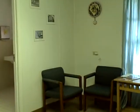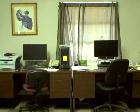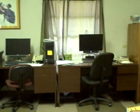This is one of our assessment rooms. As you can see, it's set up with toys, and there's our camera system up there. This is the medical office where our doctor and our future nurse will be housed.